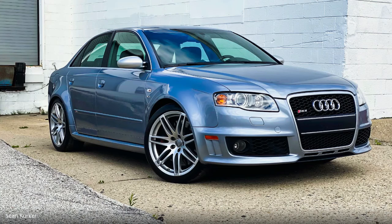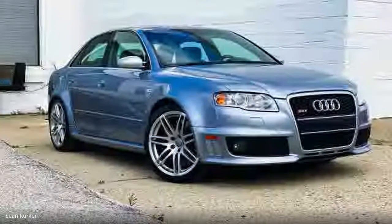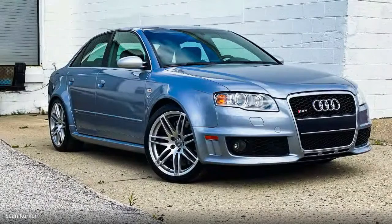All right, so here's your 2007 Audi RS4, and why don't you give me a little bit of the backstory about how you found it and any modifications you've done to it? We'll be able to show some pictures of the engine and interior, but just kind of give the backstory to it and what you've done to improve it.